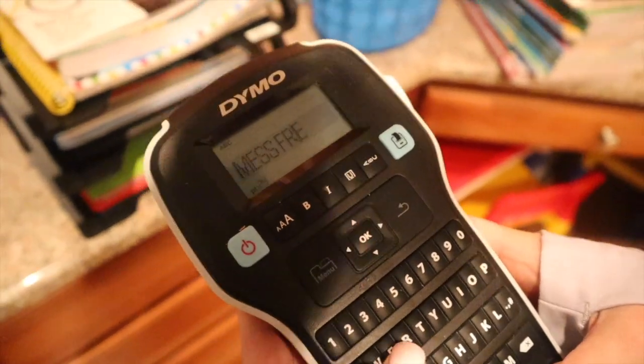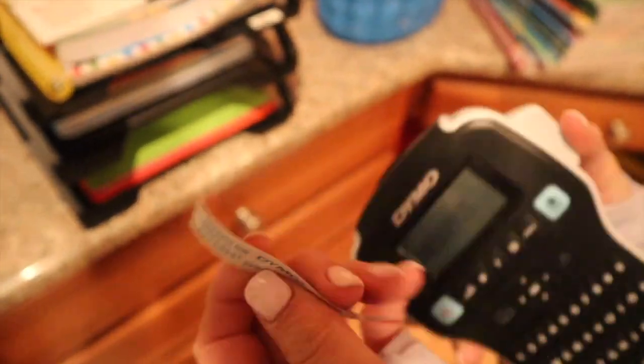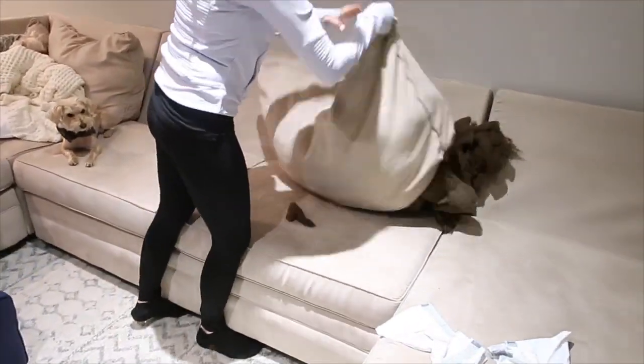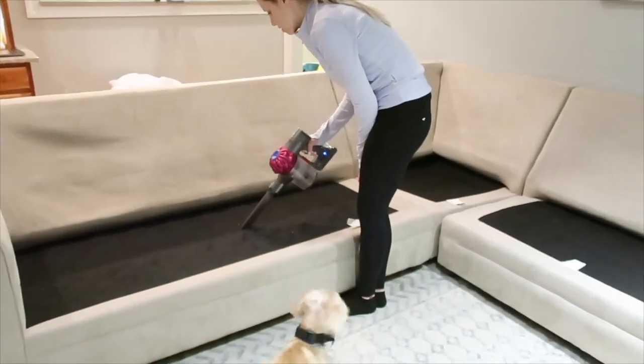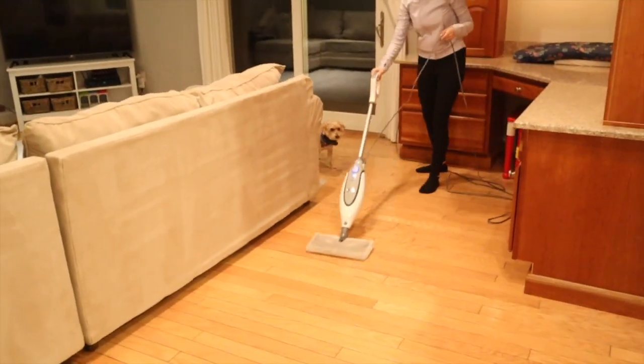Today I am doing a super deep clean, declutter, and organize of my living room, down to even washing the couch. Make sure to stay tuned if you need your organization, decluttering, and deep cleaning motivation.